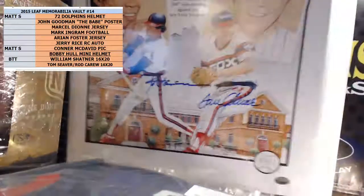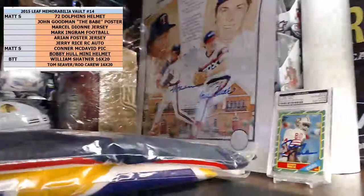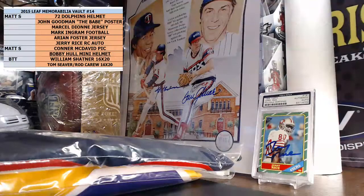Oh, sorry. No, it's got the old school certification, but it's not a letter. I'm serious, I haven't seen a hologram for PSA DNA in a long time. They've been doing those stickers like the other ones that we've seen, the white stickers. Yeah, it's Cooperstown. I know where that is.